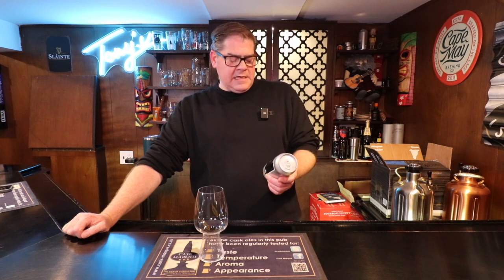Today we are going to be looking at Hubbards Cave Hazelnut Coffee and Cakes. This is an Imperial Stout with coffee, maple syrup, and hazelnut, and it comes in at 12% ABV.